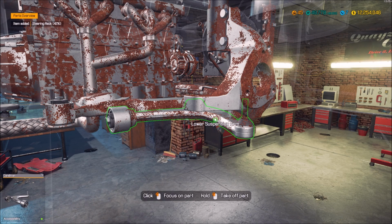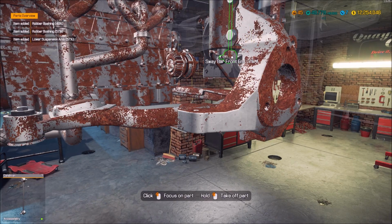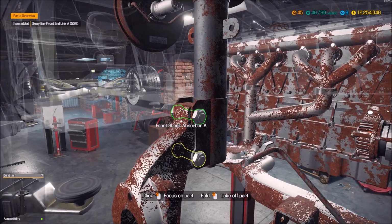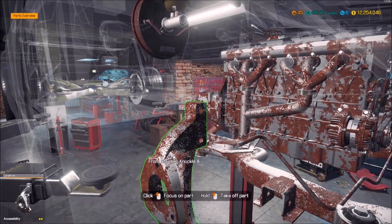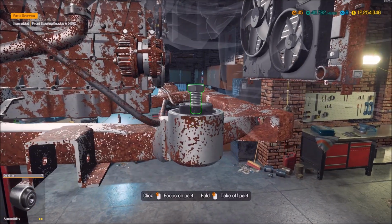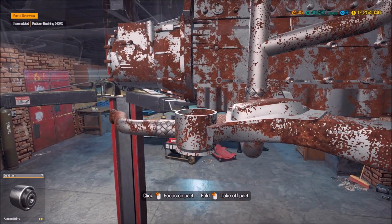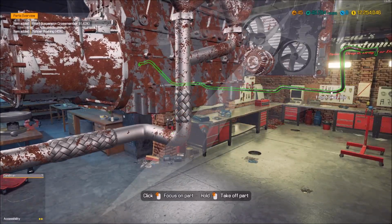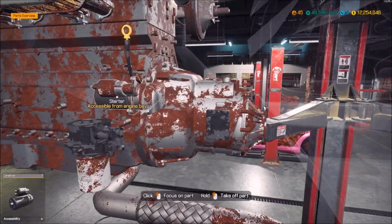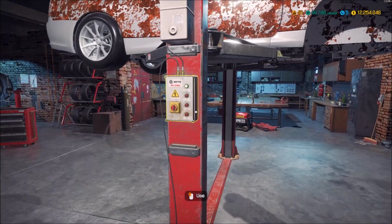Did I see that right? Does it have front drive axles for some reason? Is this thing like a front wheel drive, four wheel drive or something? I didn't think it was. I may have to correct that in the editor. I'm just talking along and not really paying attention. I have built this car before, believe it or not. Accessible from the engine bay. Go figure. Let's go ahead and drop this down.